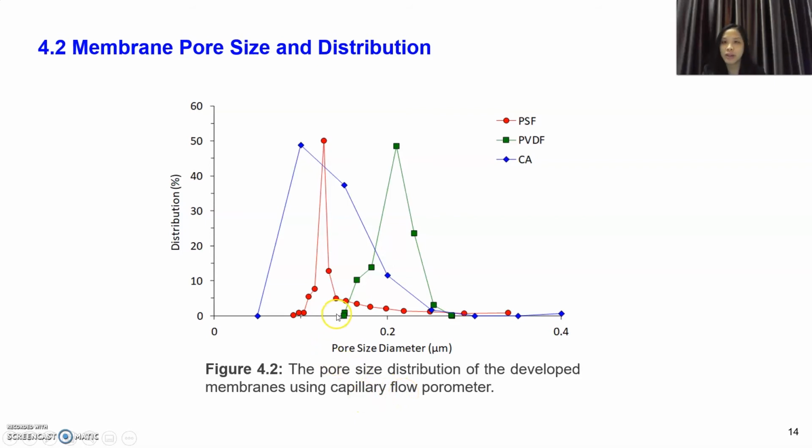We can see here that CA, which is denoted by the blue line, has the highest pore size diameter of about 0.1 micrometer. Membrane works based on the size exclusion theory, which says that the smaller pore size is better in order to reject large particles. A typical size of an oil droplet in emulsion is in the range of 0.1 to 10 micrometer. So theoretically, CA has the ability to remove emulsion droplets.